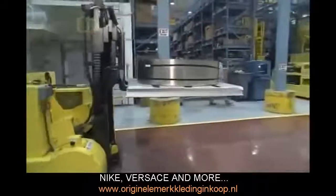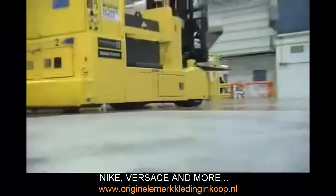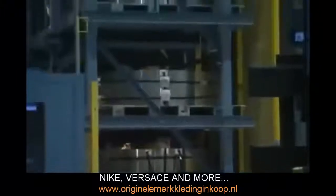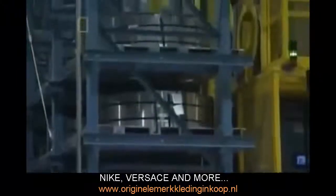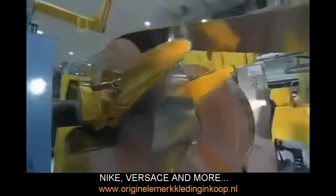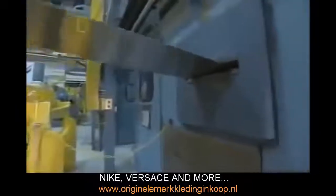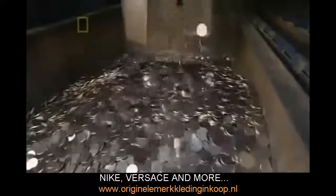Then, raw machine power takes over. Every day, inside this massive room, monster machines consume thousands of tons of 13 by 1,500-foot metal strips of copper and nickel alloy, and every hour punch out round blanks by the thousands.